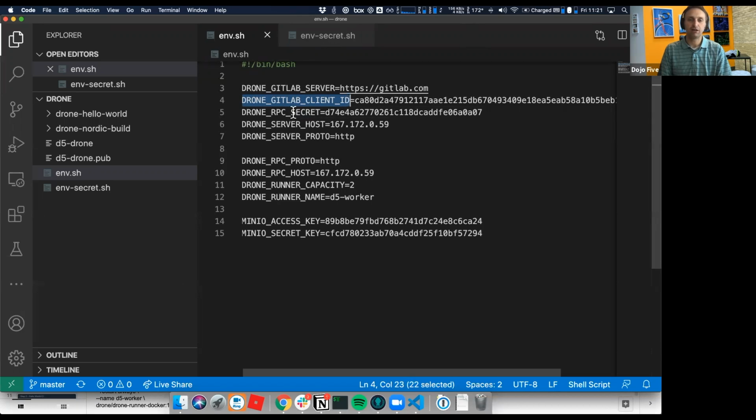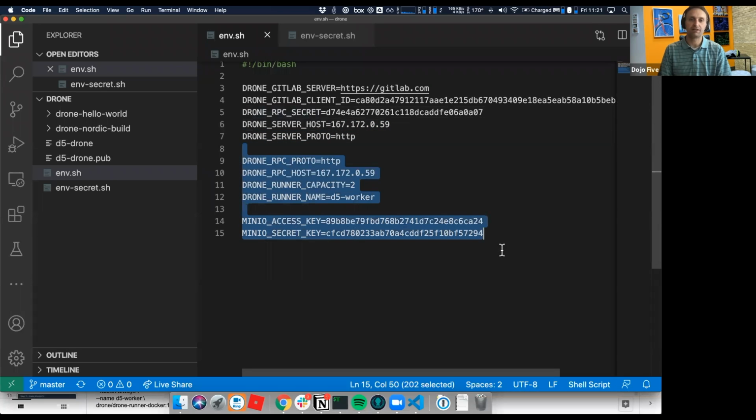And then there's an RPC secret that's used for our primary instance to talk to our worker when we get to the worker. There's the server host, which is our 0.59 here, and then the server proto, HTTP. These are some other things as we get further on in the demo that we're going to use. But for now, these are the pieces that we need to get our server up and running.